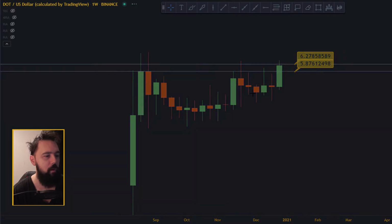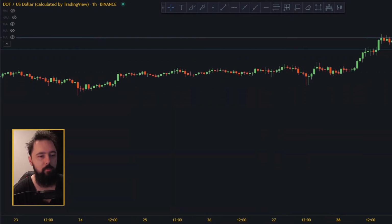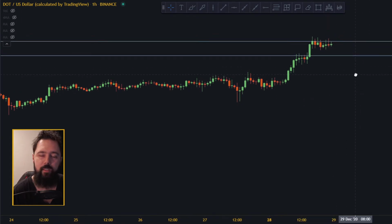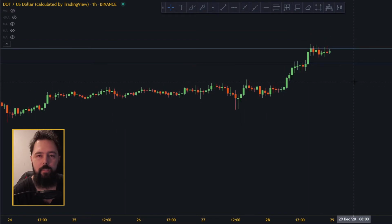So we can look at the 1 hourly just to see what I'm talking about. You can see the price was coming up to the 5.8, and it was keeping it for 1, 2, 3, 4, 5 hours. And then once it broke it, it went straight up to the 6.2, and now it's holding the 6.2 and trying to break the 6.2. And I think it's gonna be sooner rather than later that it's gonna break the 6.2.